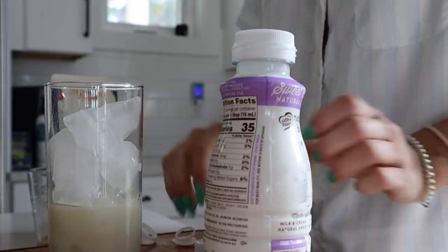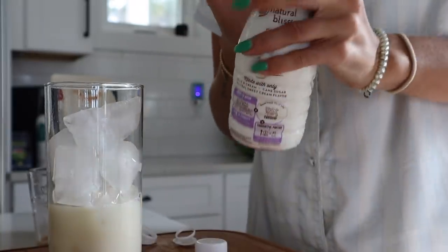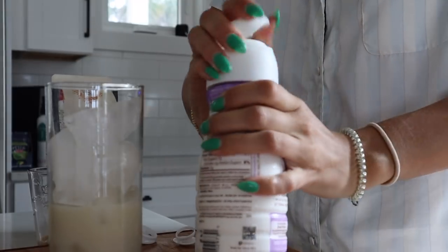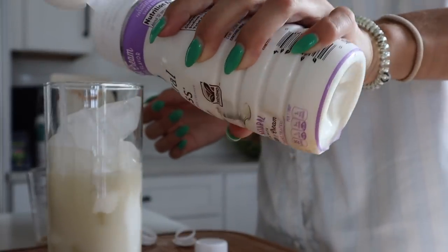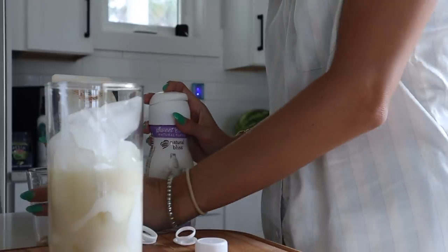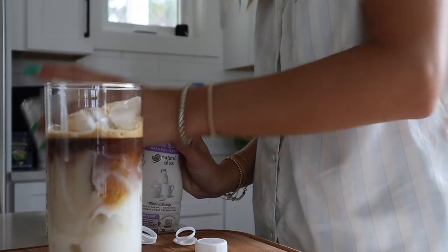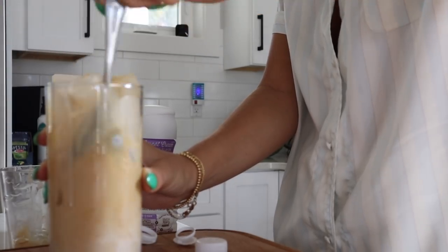I aspire to be the people who can do a splash of almond milk, but in reality, I just don't enjoy that. So the little bit of calories that I get from this is worth it to me because I like my coffee sweet. Shot of espresso. Then I stir it up. So yummy.